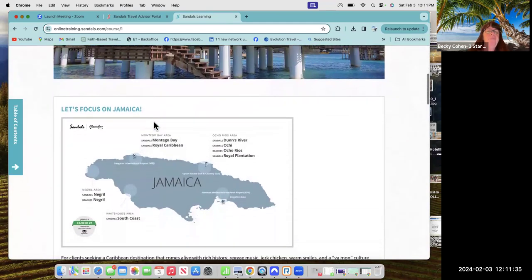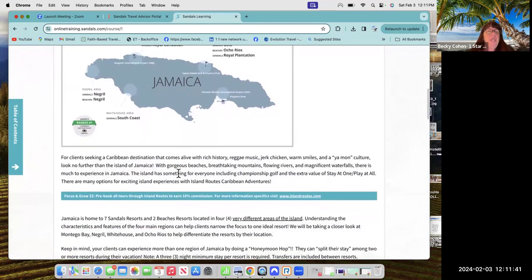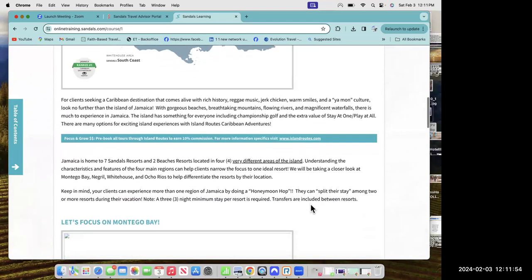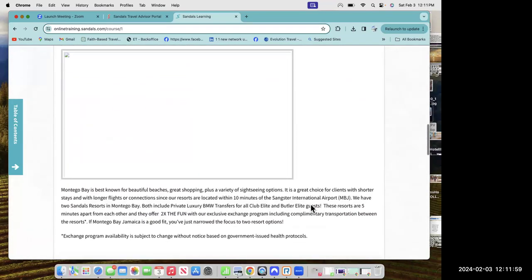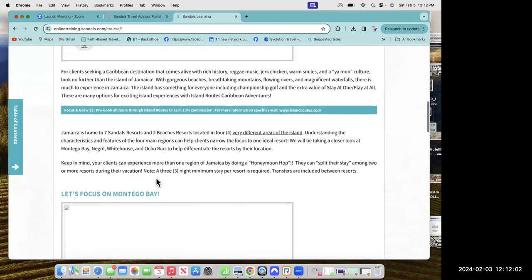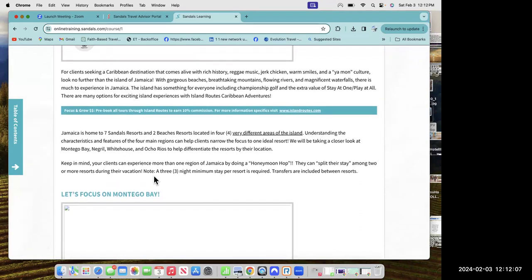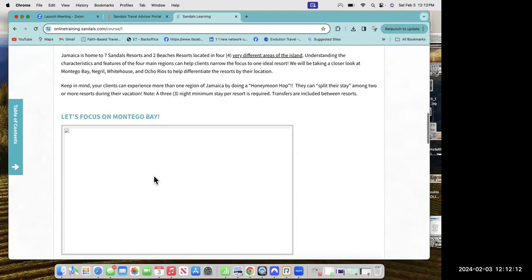Welcome to Montego Bay. All right. So here we are, the beautiful island of Jamaica. For clients seeking a Caribbean destination that comes alive with rich history, reggae music, jerk chicken, warm smiles, and a Yaman culture, look no further than the island of Jamaica with gorgeous beaches, breathtaking mountains, flowing rivers, and magnificent waterfalls.